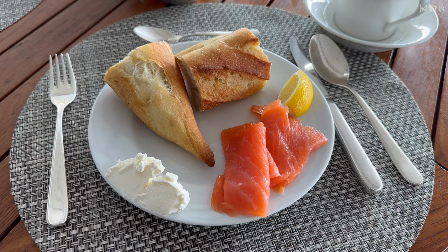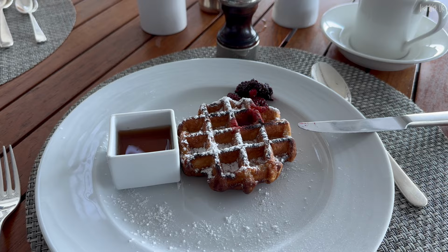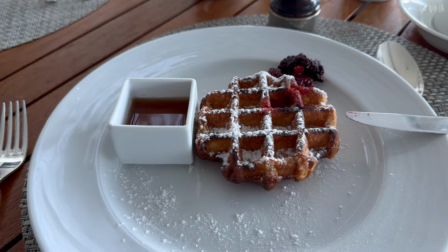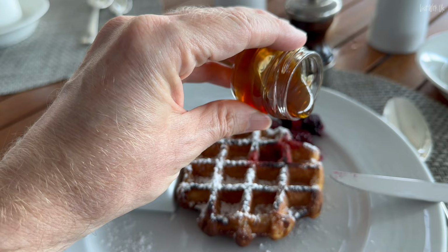Time. Build your own baguette: smoked salmon, cream cheese, fresh baguette, squeeze of lemon, hint of cracked pepper. Perfect. Oh, that was delicious. Now, the second course is waffles. I've fallen off the breakfast wagon, as you can see. Gone are the omelettes. In come the sugary stuff. And with it, I'm going to have a drizzle of this beautiful honey.